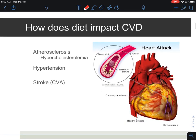To give a little bit of a background on what that encompasses with CVD, we're going to be looking at primarily atherosclerosis, which is the hardening of the blood vessels, specifically due to high cholesterol and that increase of LDL, and hypertension, which is just high blood pressure, and then CVA, which is stroke, which has to do with your brain. Nutritionally, we can impact these three areas of cardiovascular health pretty significantly. Now, this is a picture of a heart attack where you can see this particular muscle in this region has completely died, and that is due to this blood clot here.